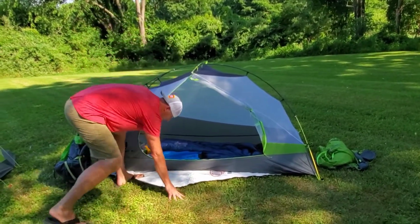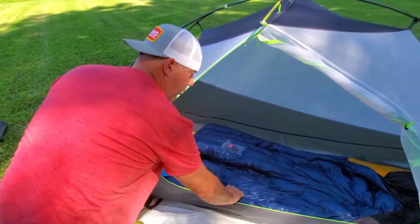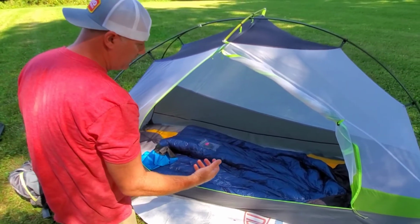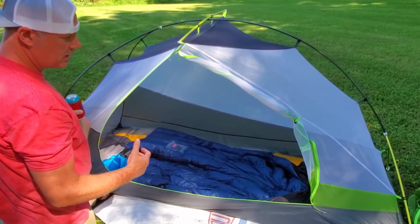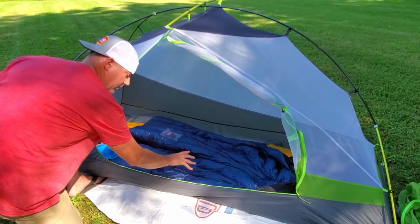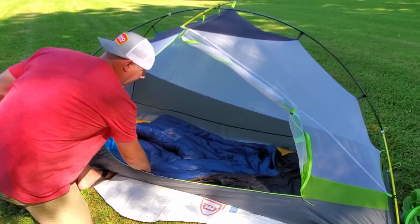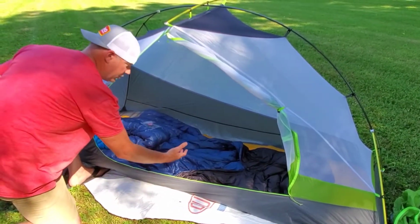And inside for my sleep system, I decided to go with the quilt this time. This is going to be my second trip with the quilt. I used it on the Chicago Basin trip my brother and I did, and my cousin, last September. It's rated at 20 degrees. The thing I love about this quilt, this is by a company called Underground Quilts. Super customizable: the colors, everything, even the fill. I went with 800 fill.